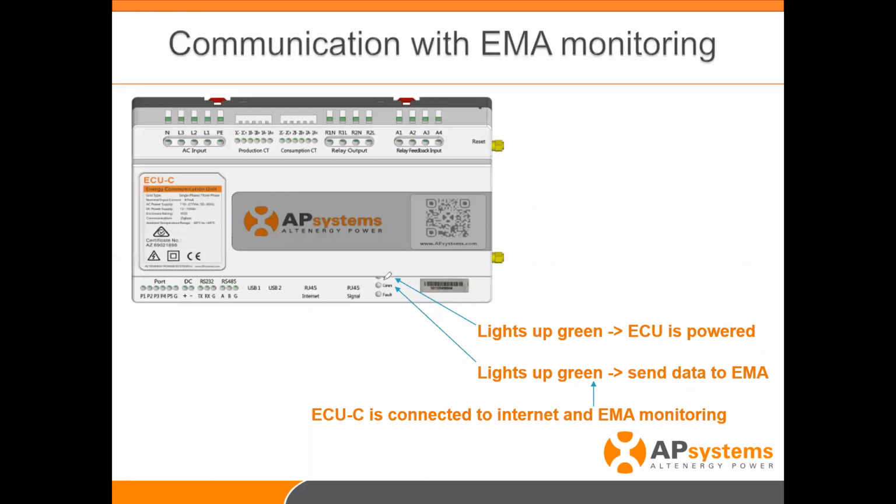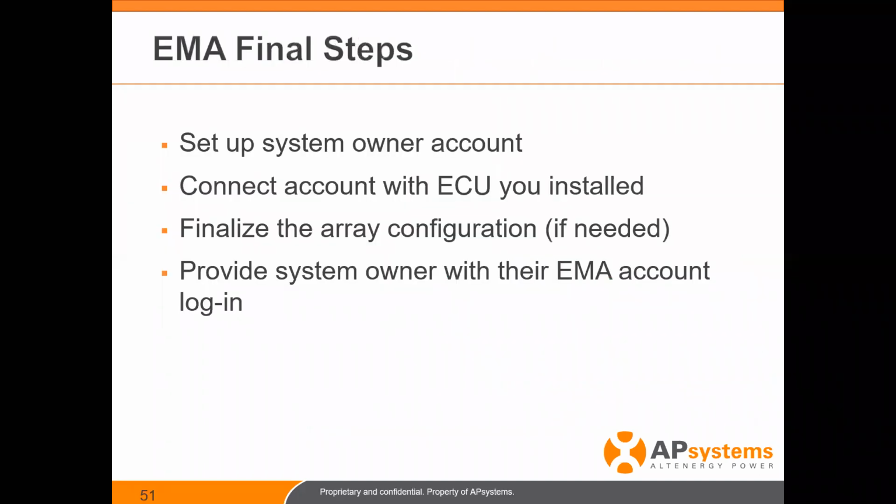Same for the ECU-C. You just barely see it here, but we have power and we have communication. So final steps are pretty simple. Once everything is set up on site, like I said, there's no requirement for internet during the installation.